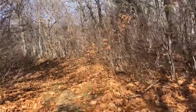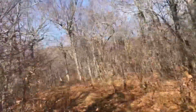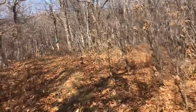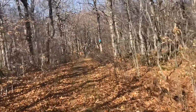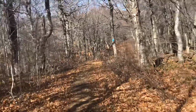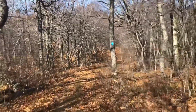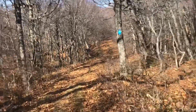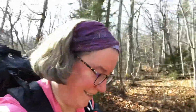So it is just a beautiful day and we are enjoying this ridge immensely. I feel like we're cheating because it's so flat, but we like it. All right, talk to you later. This is why I give myself extra time.